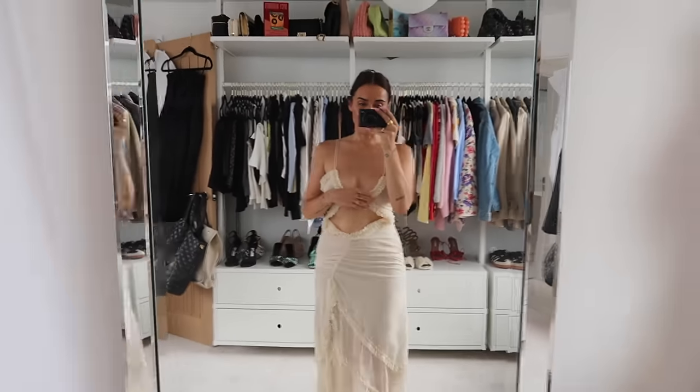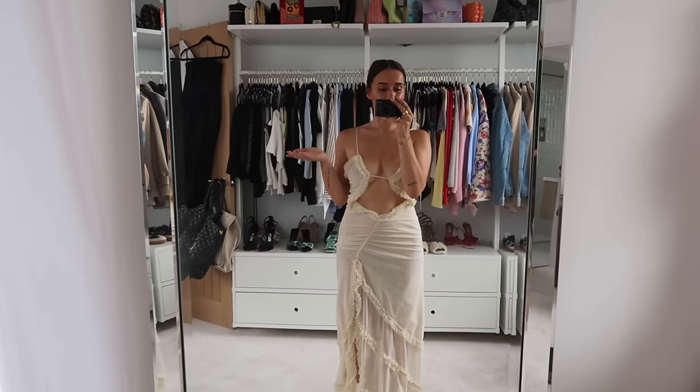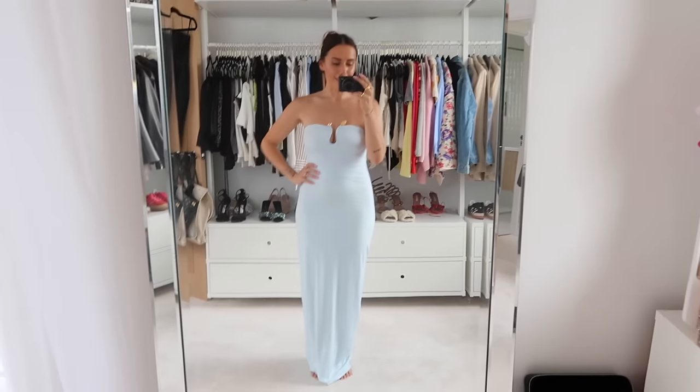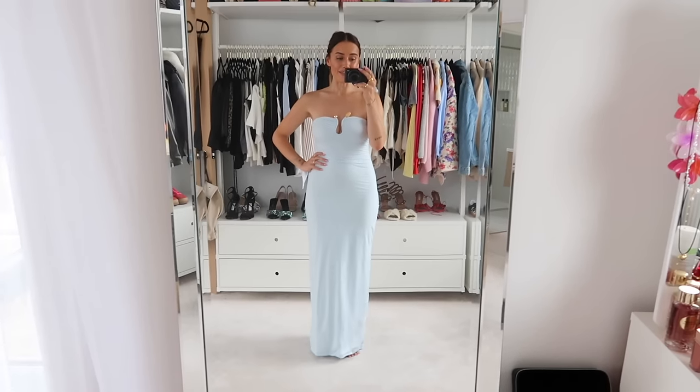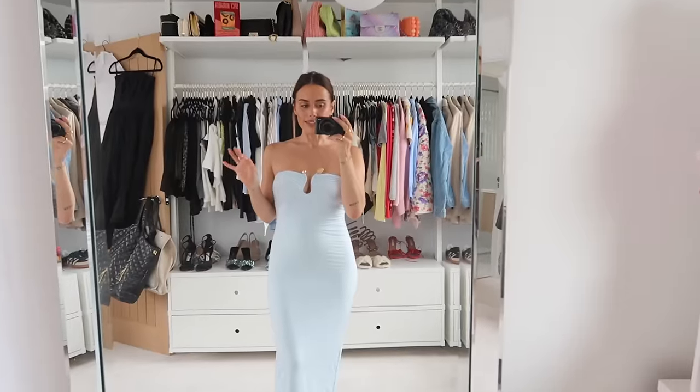You do need to wear nipple covers with this, and it is a lot of work, but as you can see with the purple one, it was very, very worth it. This blue dress is gonna be, I think, the perfect length with heels on. I'm so happy, it's so nice. I'm going to have to resist buying this in every color.